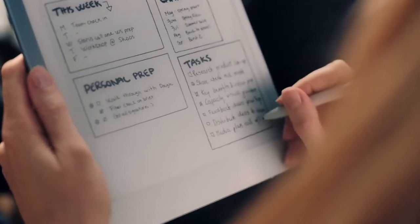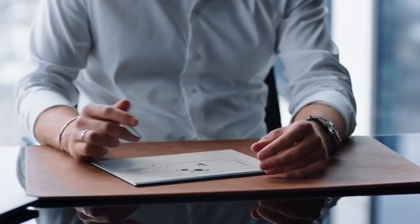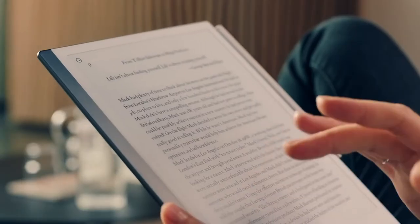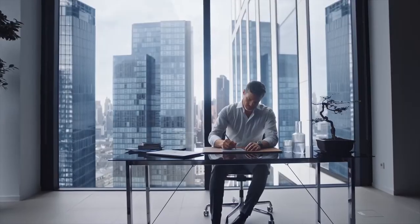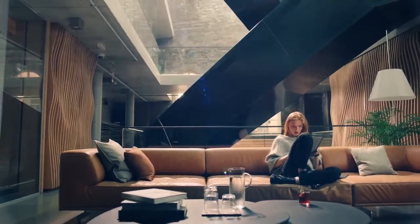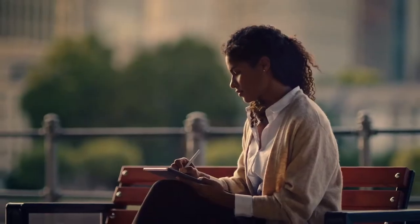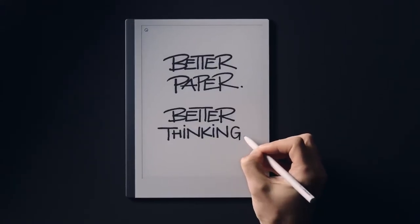With a completely new display technology and a beautiful paper-thin design, Remarkable 2 is the most advanced paper tablet ever. Designed to make paper and thinking even better. In a world of social media, notifications, and pop-ups, we created Remarkable to help you focus. No distractions, just you and your thoughts. Remarkable. Better paper, better thinking.